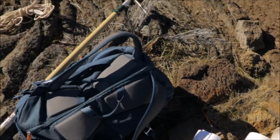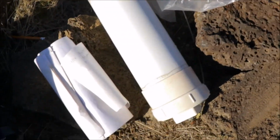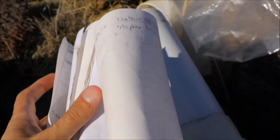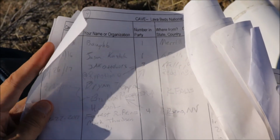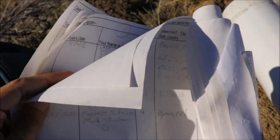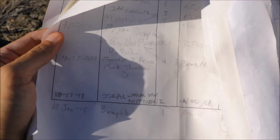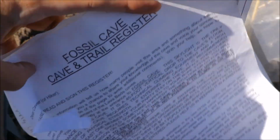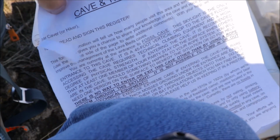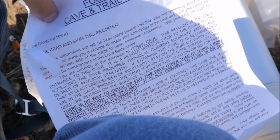So I'm here at the entrance to the cave. There is a sign, and it's actually got quite a number of signatures. Seems like the last one though was on the 15th of January. There's actually, oh, it goes back to 2012. There's a number of signatures that's the same guy I'm seeing. And this one is called Fossil Cave. And it only has a skylight opening. It's a 45-foot vertical drop.